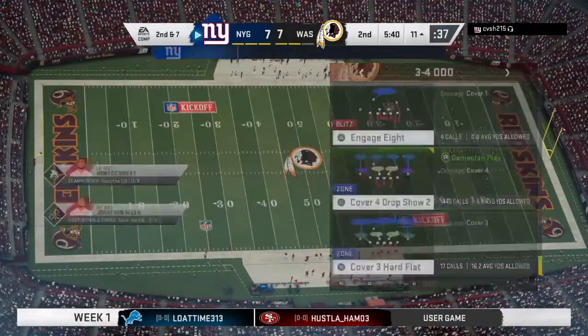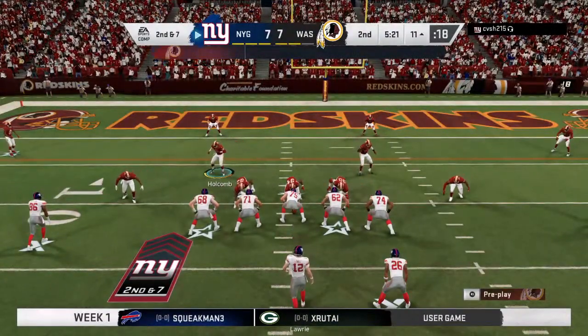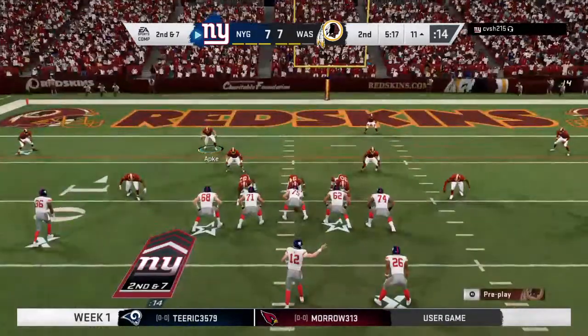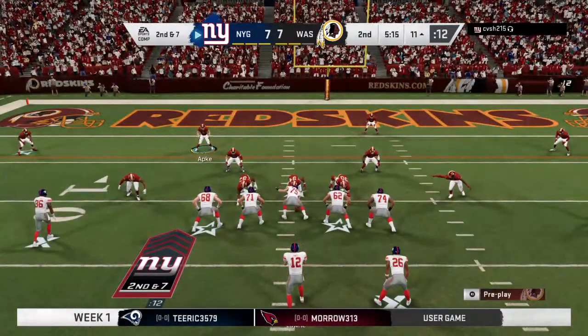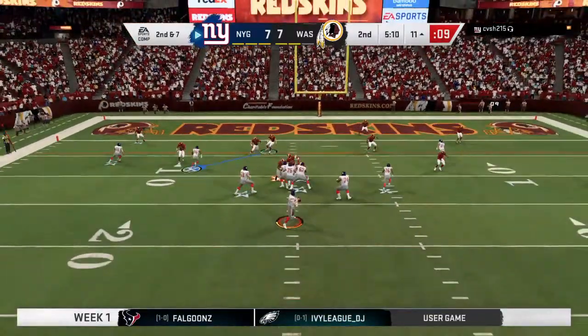And he's brought down just outside of the 10 at the 11. The completion good for 3, and it's 2nd down. That 1st down completion only netted him 3. 2nd and 7. Here's a 2nd and 7.